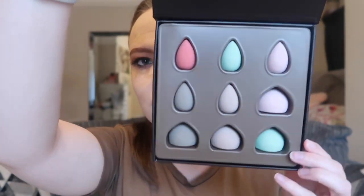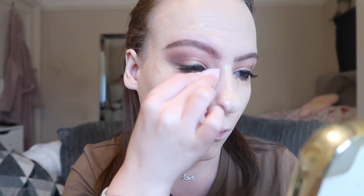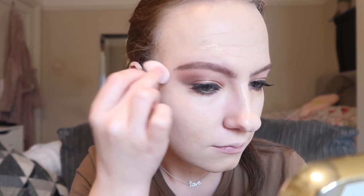I'm just addicted to the minis because you can get it right in the inner corner of the eye and it blends out so well. I'm going to use the shape 1 because I just reach out for the shape 1 minis more than the shape 2. Just dampened my beauty blender slightly, and I'm just going to come a little bit closer so you can see what I mean with how good you can get the minis in the inner corner of your eye. Like, it just blends out like a dream. And look how well that blended out. Honestly, they are just perfect sponges.